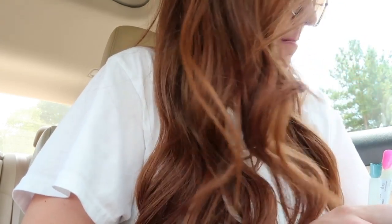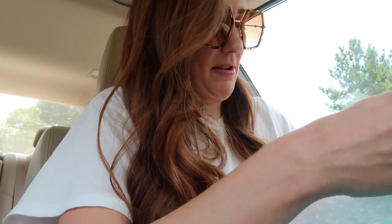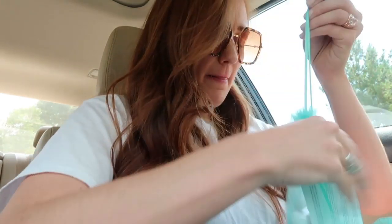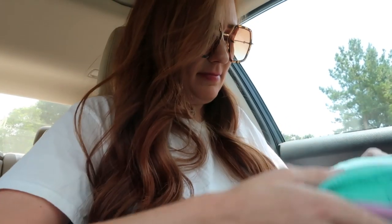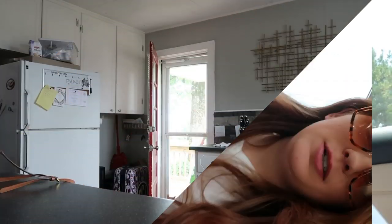Ah! I just dropped it. Okay. So freaking cute. Okay. Alrighty. Now we really have to go to the grocery store. That is adorable. That little flamingo bag is the cutest thing I've ever seen. All right, let's get moving.